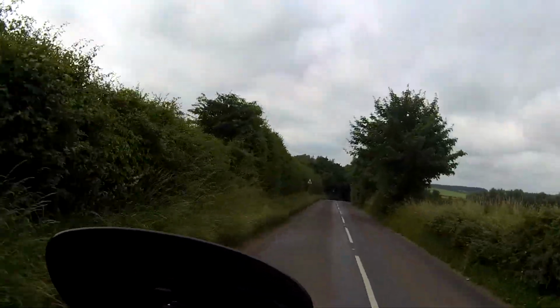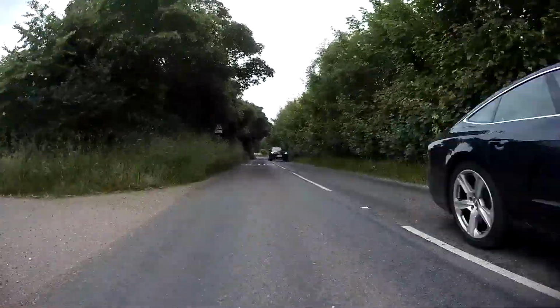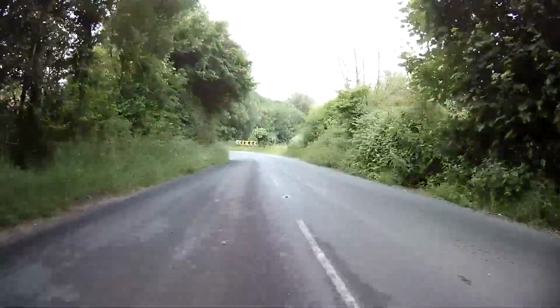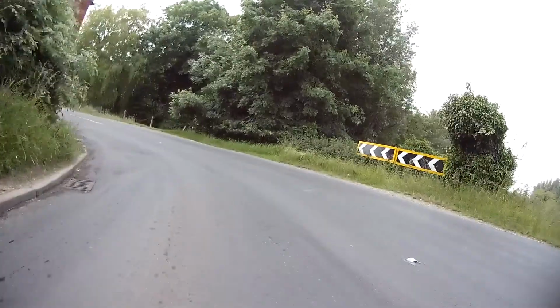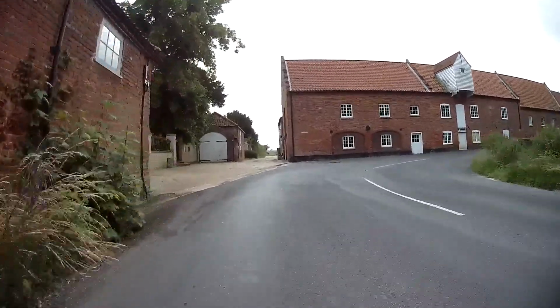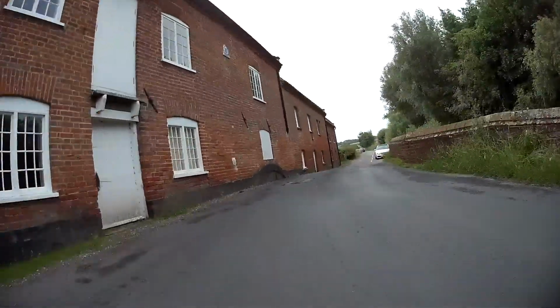Yes, very nice. So we're now coming down to a very tight and twisty section of this road. A road that demands your utmost respect and attention. This is another nice little area here. Over the bridge, mindful of oncoming traffic. Thank you very much, sir.